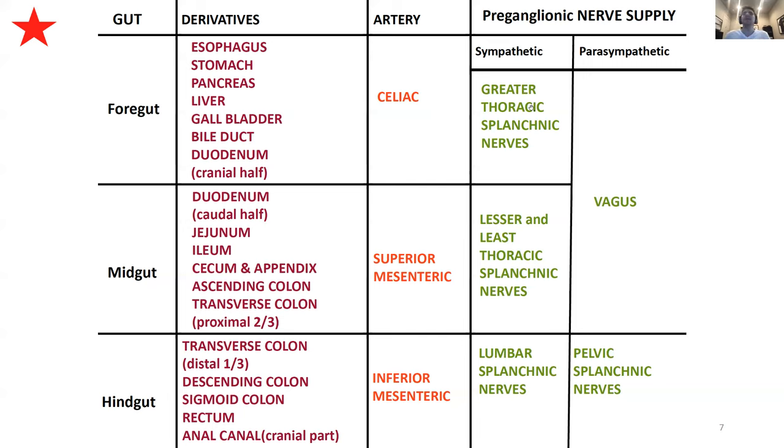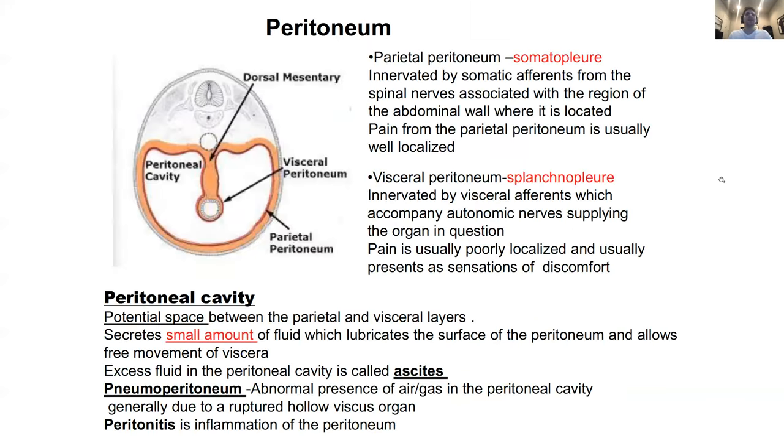So the sympathetics here, greater thoracic splanchnics, the midgut's gonna be lesser and least, and lumbar is gonna be the hindgut. Parasympathetic, remember foregut and midgut are gonna be vagus, and the pelvic splanchnics are gonna be hindgut. So if you know this, you could answer a lot of questions on the test. Okay, let's go into the anatomy.